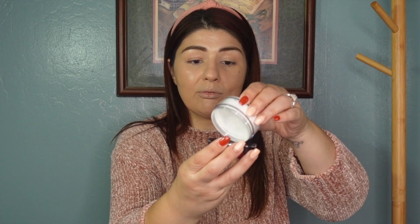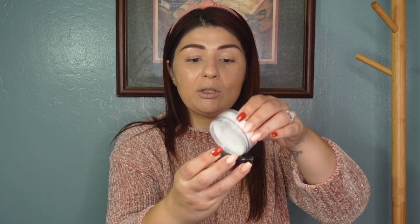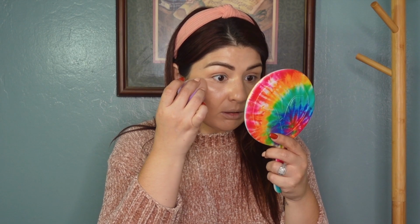Anyways, let me pour some out because this is a stark white. So I'm going to start off with a little bit, and I'm going to test it out on my under eyes. And then I'm going to pat it in the back of my hand to remove the excess, because you don't want that much. I have a little bit more drier eyes typically, so I don't want to over powder. And since I'm not using my Pat McGrath right now, I want to be safe.